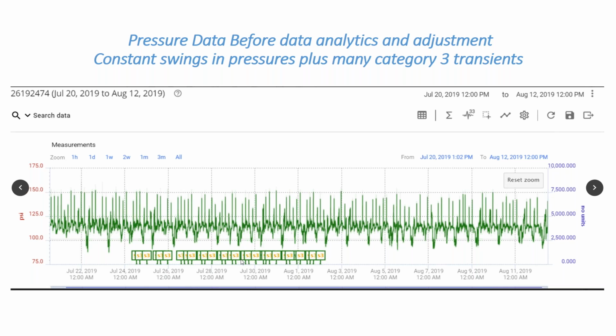And the way we handle water transients is that we categorize them. We have 5 different categories. The 5 is the most severe, considered a critical transient. Then a 4, which is a severe transient. A 3 is what's considered a major transient. And then 2 is moderate, and 1 would be a minor transient. So you can see all the instability of pressure in this zone.